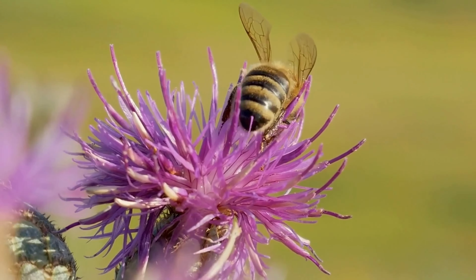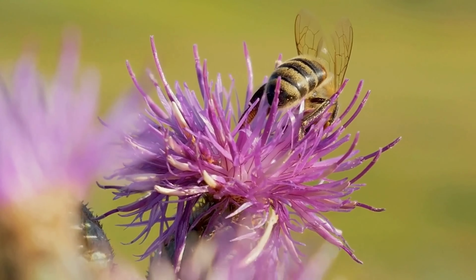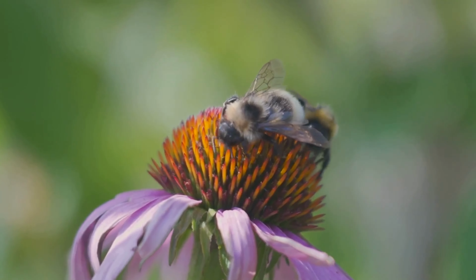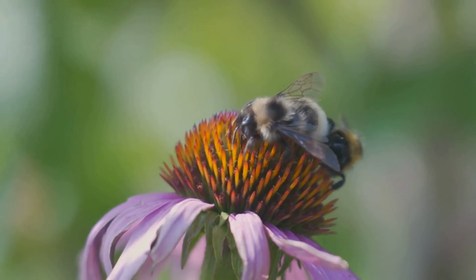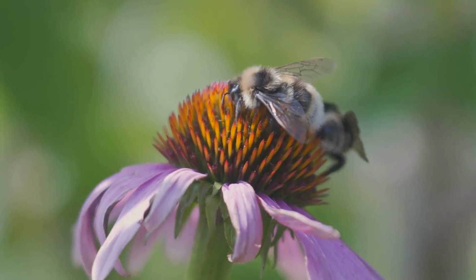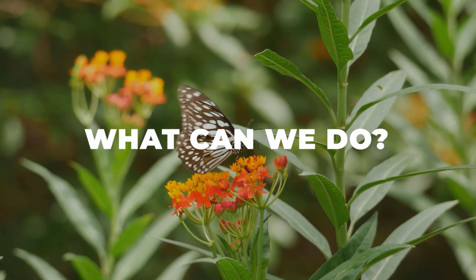These facts underline the extraordinary abilities of pollinators and the crucial role they play in our ecosystem. They're not just insects buzzing around your garden. They're tireless workers, mathematicians, navigators, and survival experts. They make our world more colorful and ensure that we have food on our table. Pollinators truly are nature's marvels, aren't they? Our garden's prosperity depends on these pollinators. But what can we do to ensure their survival?